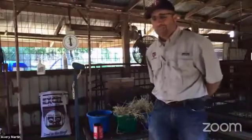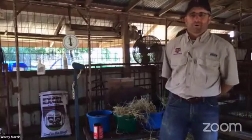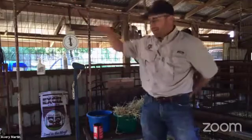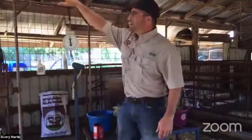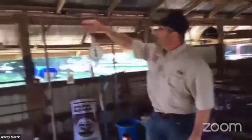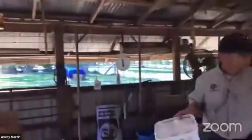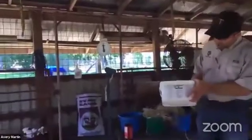I use a multiple approach to fly control. I don't know if you can see it, but I've got these little fly strips, and I've got one of these little bags. Those things are super cheap. They work very good. Another product that I like to use is this product called Quick Bait.